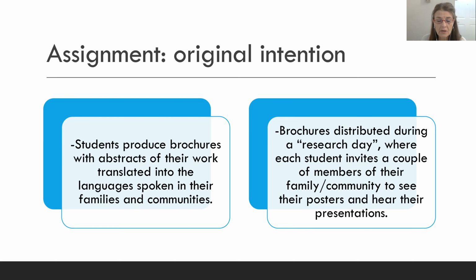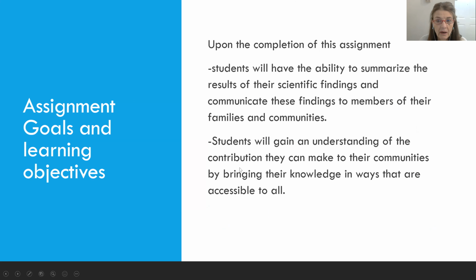And then the original idea was that we were going to have a research day where each student would invite two members of their family or their community or friends to see their posters and hear the presentation. And then during this event, they would distribute their brochures in the particular languages, allowing for the members of their communities to actually partake in the work of their students.